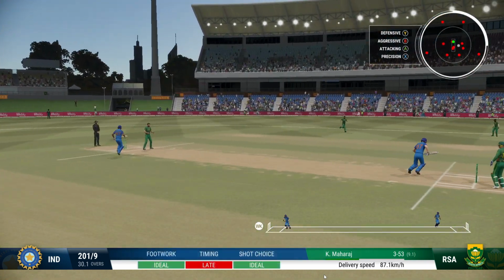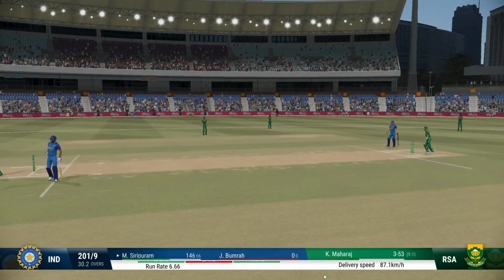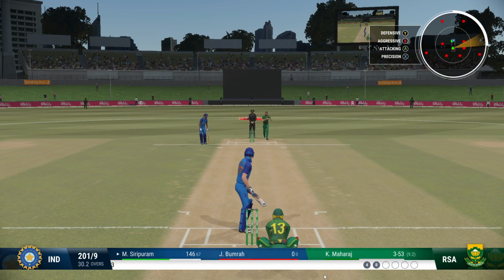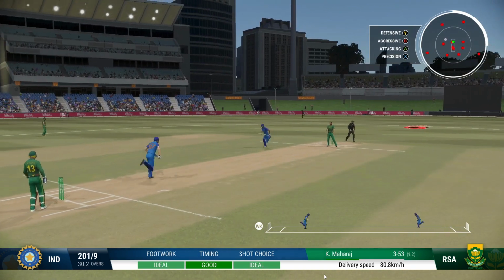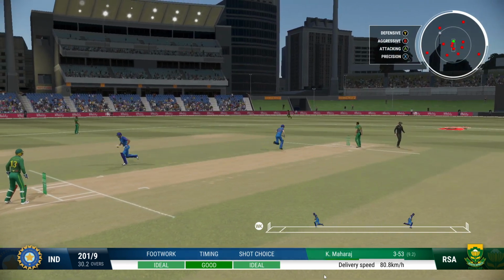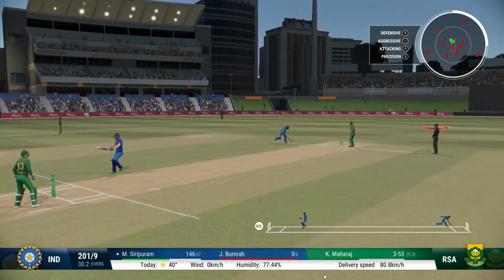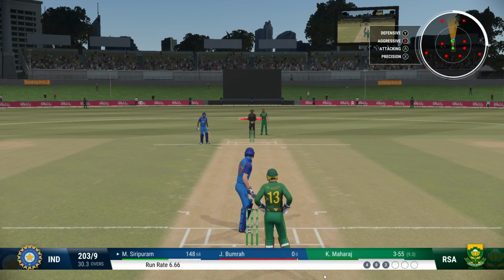Couldn't get it through the field. Comfortable single if they take it. Into the gap. Nice shot. Misjudged that throw and the batter survived what would have been a certain run out.